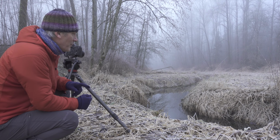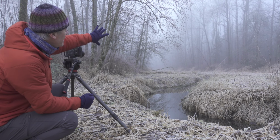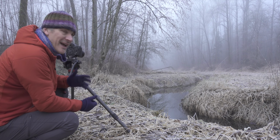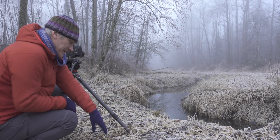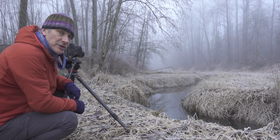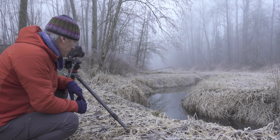compositions. What I like about this scene here is this little stream kind of curves around into the foggy woods. No color, it's very drab looking, but it's kind of a neat little scene. Actually, what I really like is this ground is quite spongy and frosty, and there's all these poplar leaves that are rimmed with frost. So after I've taken this image, I'm going to try and look for a couple of close-ups of these leaves here.